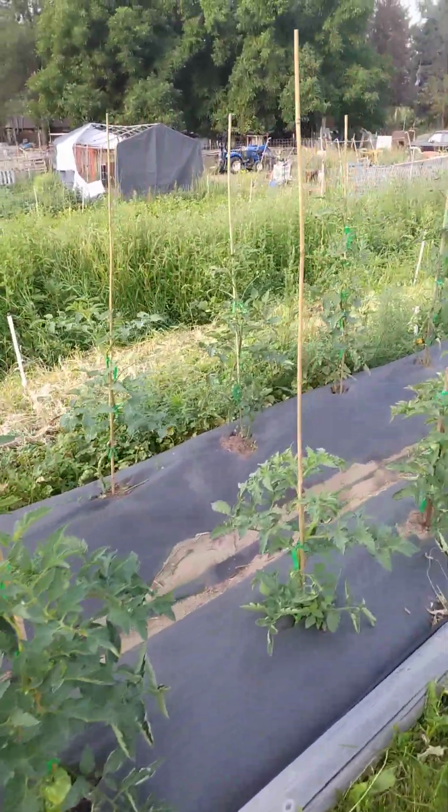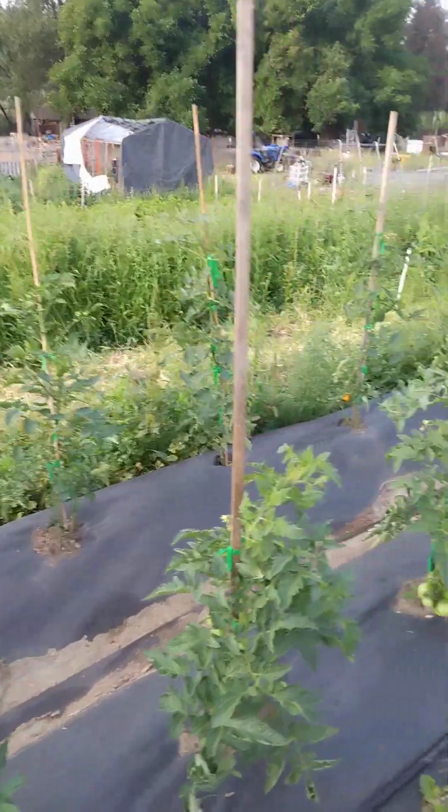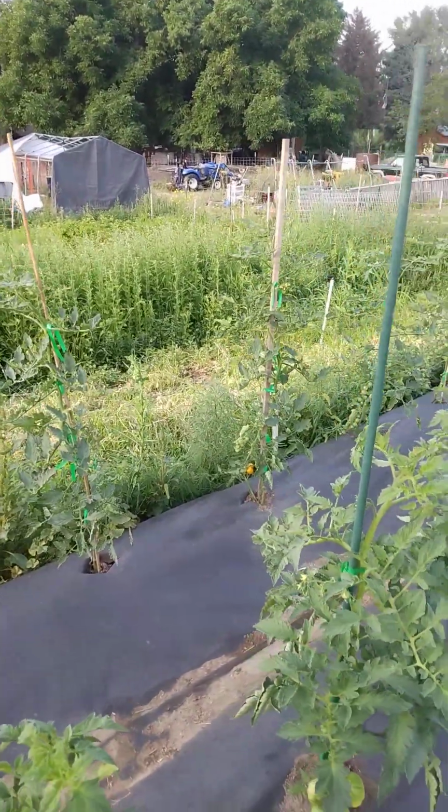Beefsteaks are coming along pretty well. So are the cherry tomatoes. We do have a few. They're starting to ripen right there.